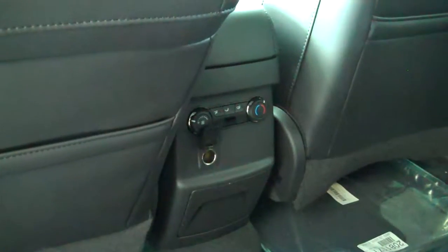This is a third row vehicle, making this a 7-passenger vehicle. You can fit 7 in here very comfortably. There's lots of leg room in front and in back. You do have rear air and a 12-volt rear outlet.